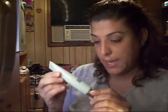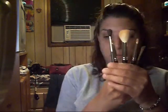I am going to use City Block Sheer for my face, which is like a tint, since it's summertime and you want to keep it light. And here are my brushes that I will be using.